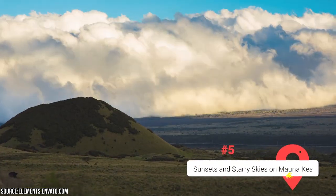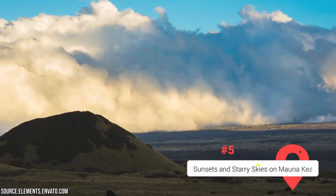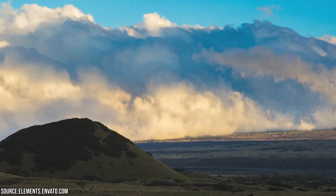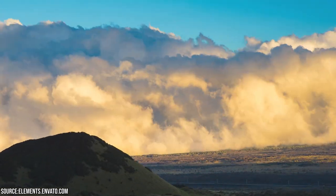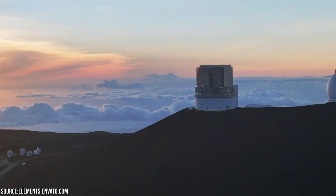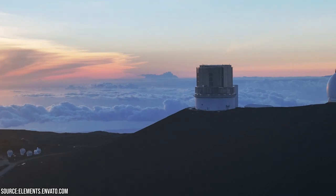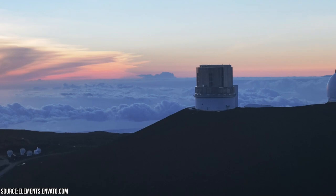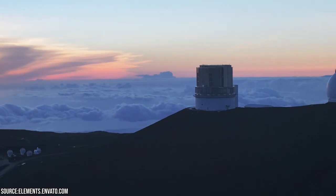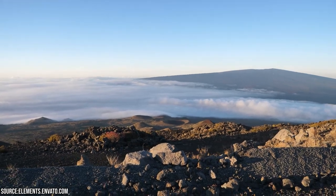Sunsets and starry skies on Mauna Kea. The summit of the 14,000-foot-tall Mauna Kea volcano is one of the bucket list items on any trip to Big Island. It's one of the best places to see the sunset and check out the Milky Way in, arguably, the entire world due to the area's extremely low levels of light pollution. No wonder there are so many observatories built up there. Since you need to use four-wheel drive to get to the summit, booking a tour is essential. Most of them include sunset, dinner, and stargazing in one easy package. Pack your hiking shoes to hike the summit trails, and some warm clothes. It gets cold up there at night.